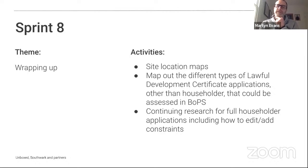The original focus for this phase was on householder permitted development, but it's become apparent that we can do much more with different types of lawful development certificate applications. So we're going to run through that and make sure we're set up to receive lots of different types. And we'll be doing that in the form of some kind of collaborative workshop perhaps, and then of course we're preparing for the next phase. As has been mentioned, we've got continuous funding to expand into householder applications. Ali has started doing the design and the research around that. We've got a good sense of what features we need to develop, but we'll continue to work on that in this sprint, preparing for the next phase as well.